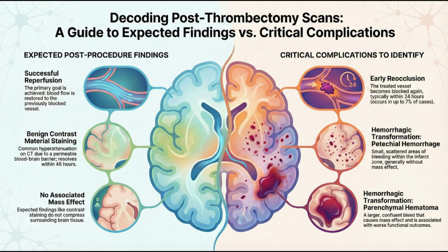But if DECT isn't available, MRI is still the most sensitive workhorse. Absolutely. Diffusion-weighted imaging, or DWI, is critical for assessing the final infarct size, how much brain tissue actually died. And for spotting blood, susceptibility-weighted imaging, or SWI, is incredibly sensitive. It really outperforms a standard CT in differentiating those subtle blood products from contrast.